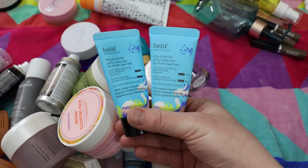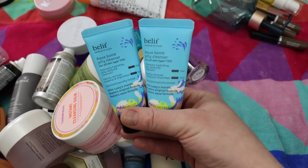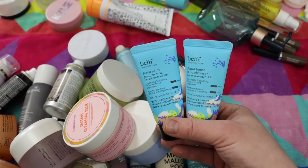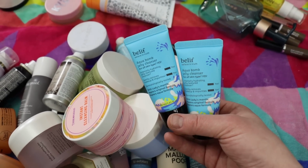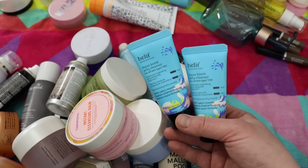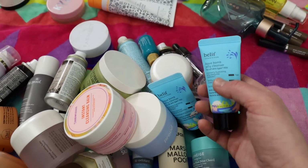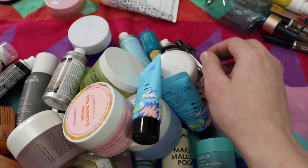This is the Aqua Bomb Jelly Cleanser. I enjoyed this. It does suds up a little bit more than I probably would like for my drier sensitive skin. So I just used up the little guys, and this would be one too that I would mix in with like the Dermafoliant from Eminence or something like that. But it does do a really good job of cleaning the skin for sure, but it's maybe a little bit more foamy than I prefer on my drier sensitive skin type.